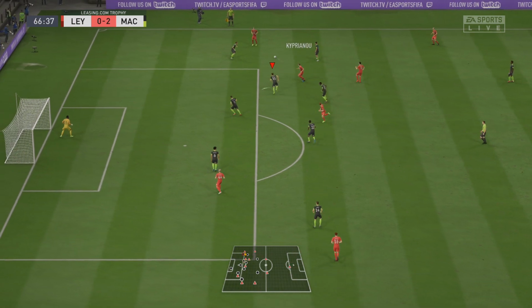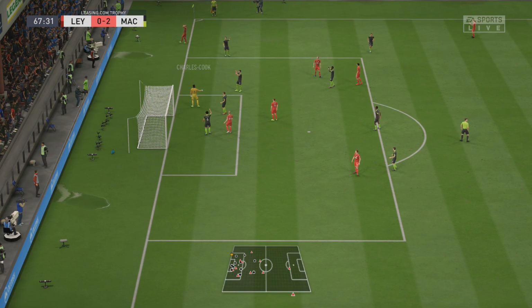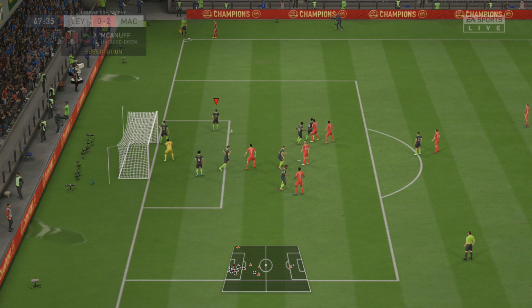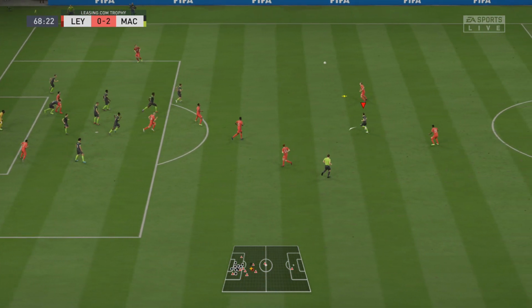Wilkinson. Opportunity to cross it now. Oh, the attackers come in near post. Decent distance from the punch from the goalkeeper. Well, the losing team have got to do something, and this is it, the substitution. Keeper choosing to punch the ball rather than catch it.